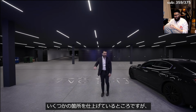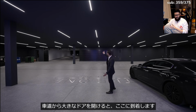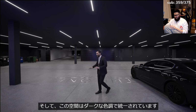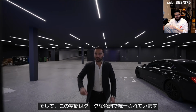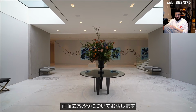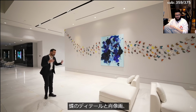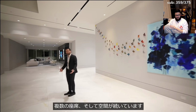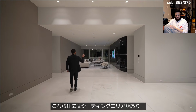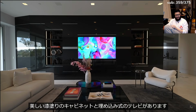They're still working on the house and finishing some of the areas, but I wanted to bring everybody here because this is a great space. I want to talk about the future wall that's in front of us with the butterfly details and the portraits, multiple seating areas, and the space continues. I mean, look at this hallway here. This is incredible. Now, we have a seating area on this side with beautiful lacquer cabinetry, recessed and TV.